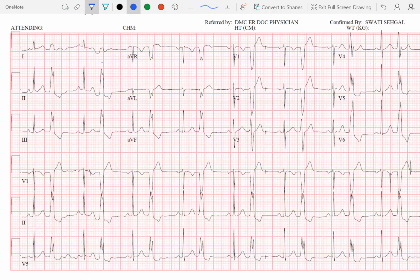So by bigeminy, you're meaning the pattern that you see. Yes, the pattern. A narrow complex followed by a wider complex followed by a narrow. It's a group pattern. You have a pattern of narrow complex followed by wide complex, and because it alternates, it happens in a bigeminal pattern. That's the definition of bigeminal. Okay. So it's nothing to do with PVCs or PACs. You can have atrial bigeminy or ventricular bigeminy.